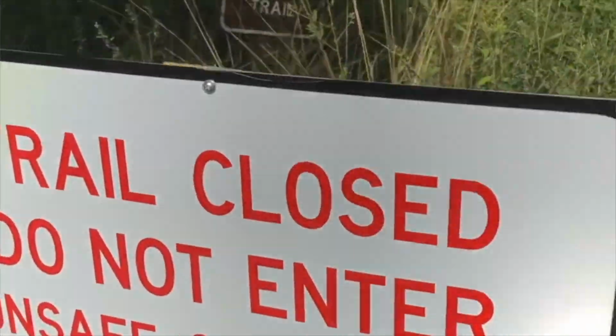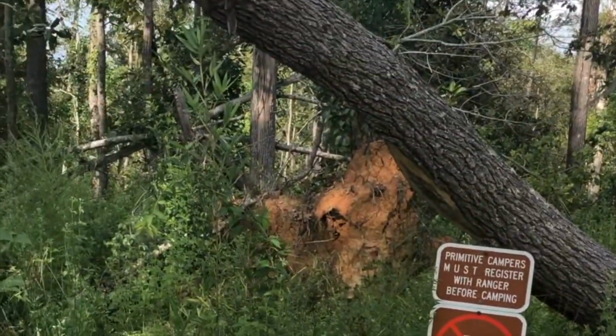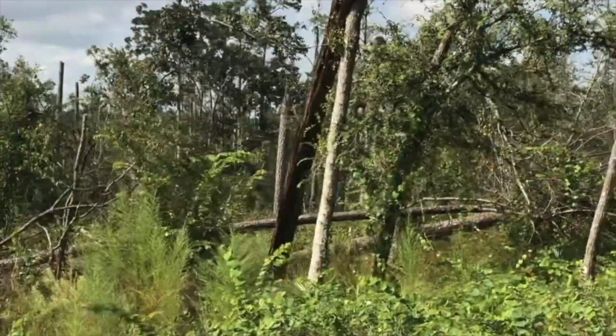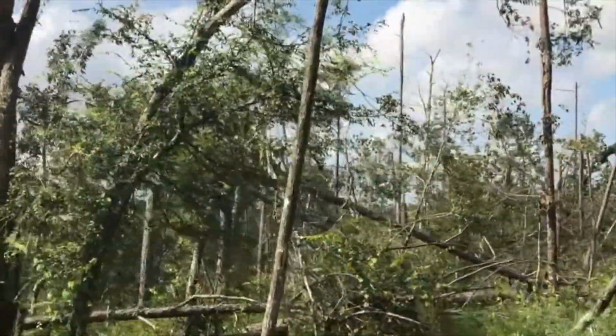Hey folks, talked a little bit about some of the hiking trails at some of these state parks being devastated by Hurricane Michael. Here's another example. You know, it's going to be interesting to see what some of these places are like in a couple of years once everything starts to get back and nature takes over.